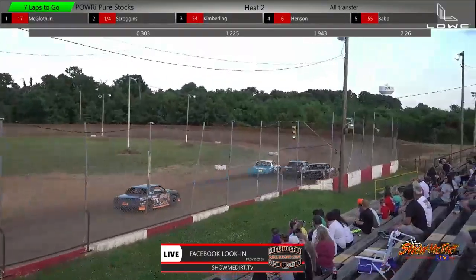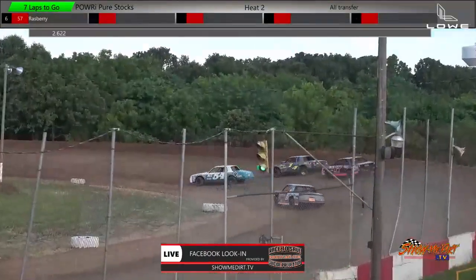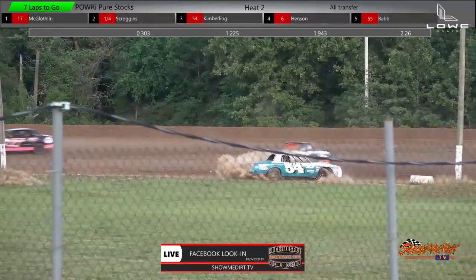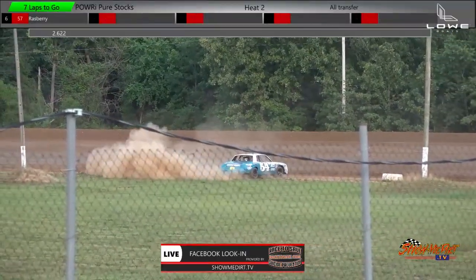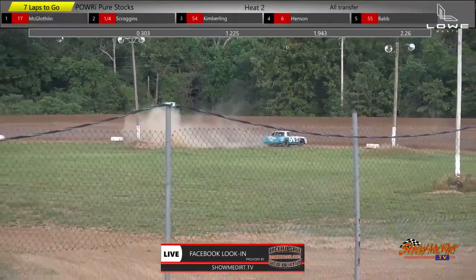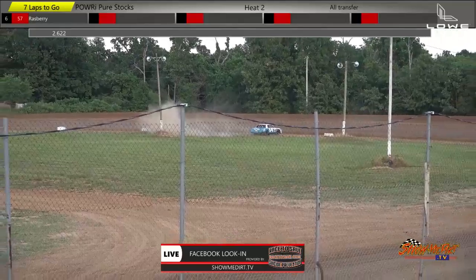Three wide down the front stretch. Here we go. This is never going to work three wide. Going into turn number 1 and 2, oh, the 54 machine gets spun around. Let's see if he can get her back going. He stalls the machine, and that will bring out the caution. Uno mas.